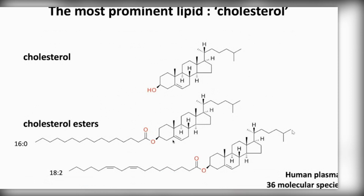So I'd like to use this as an opportunity to briefly mention lipid nomenclature. Here you see the structure of cholesterol, and attached to it is this fatty acid, rendering this a cholesterol ester. The name of this fatty acid is 16:0, so it means that if you count this zigzag line here, you count 16 carbon atoms, and the 0 means there's no double bond. Whereas this other cholesterol ester here, called 18:2, linoleic acid, you have 18 carbon atoms here, and you have 2 double bonds. And in human plasma, we measure in our lab about 36 different molecular species that all differ by the fatty acid.